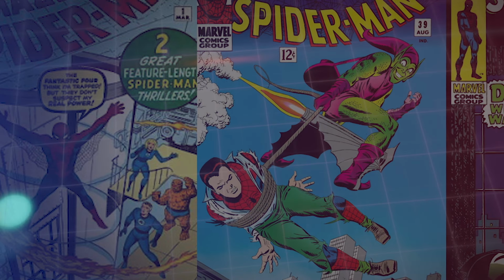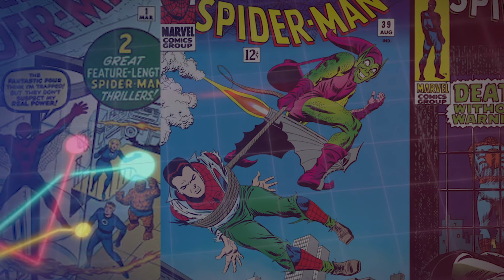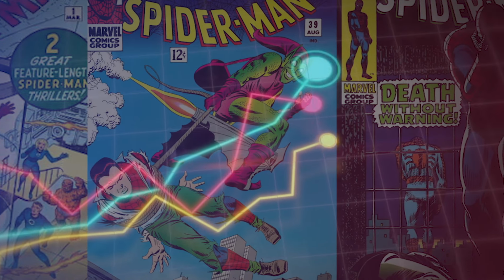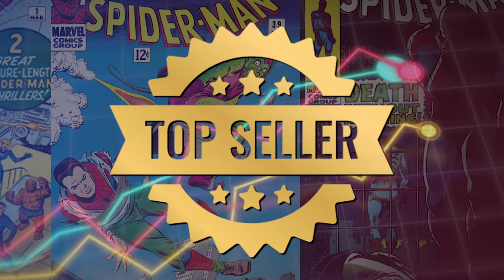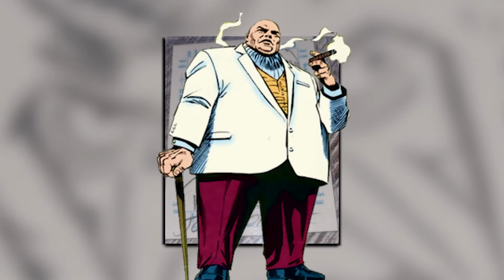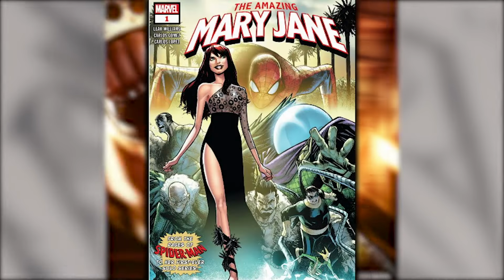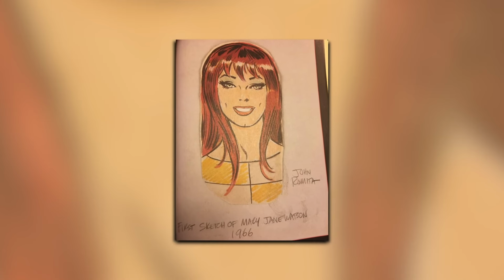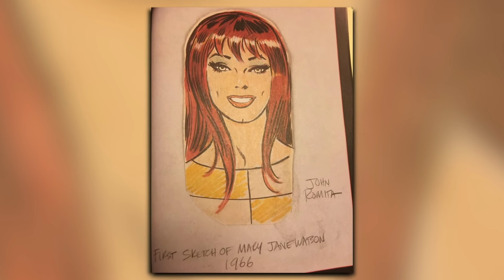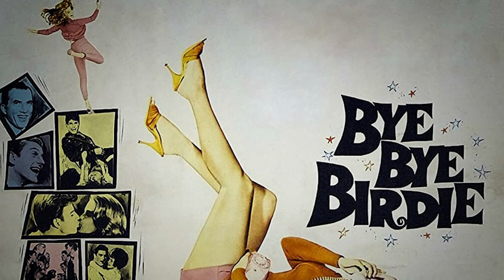The Amazing Spider-Man had been Marvel's second best-selling title at the time Romita began drawing it. Within a year, it overtook Fantastic Four to become the company's top seller. Romita created many characters during his Spider-Man run, including the Rhino, Kingpin, Shocker, and even redesigned Mary Jane. He used Ann-Margret from the movie Bye Bye Birdie as a guide, using her coloring, the shape of her face, her red hair, and her form-fitting short skirts.